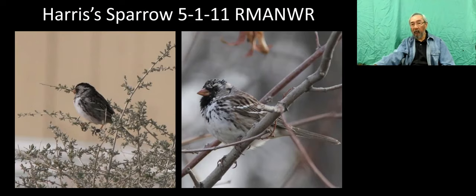It causes quite a bit of excitement when it's reported, and birders like to go take a look at this fairly large sparrow that has a black head and neck and a light colored yellow bill.